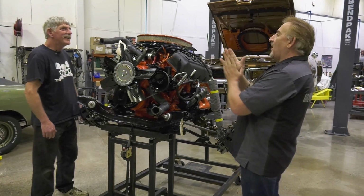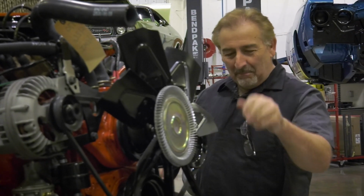It's the first Hemi installed. Yes. 426 cubic inch bad boy. Uh-huh.